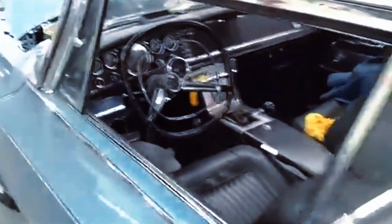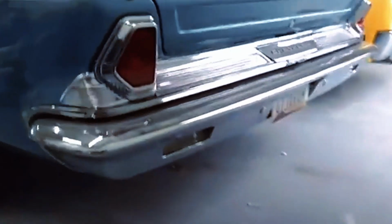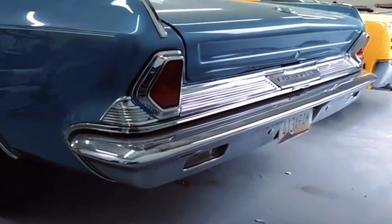One of the biggest criticisms of the 1964 Chrysler 300 was its poor handling. The car was heavy, with a soft suspension that prioritized comfort over agility. This led to significant body roll in corners, sluggish steering response, and an overall uninspiring driving experience.